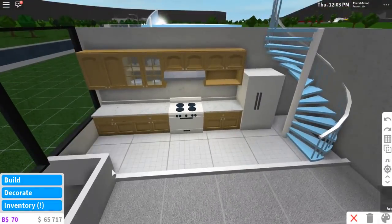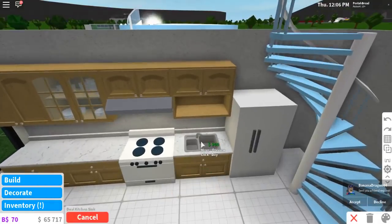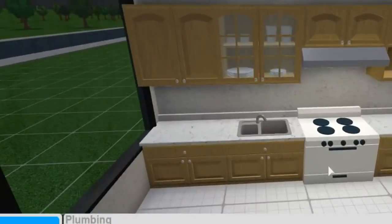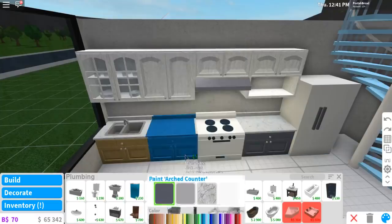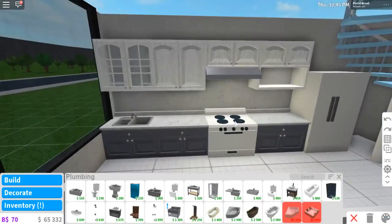We don't need that. Plumbing, we're going to add a dual kitchen sink. I'll put that there. No, someone also got triggered from when I put a sink right next to the stove, so I'll move it here just to save their lives. Ooh, or I can make this smoky gray. Okay, I'll do smoky gray. Gray has been a pretty decent color to use for me.